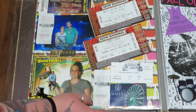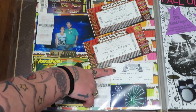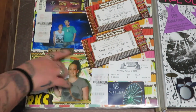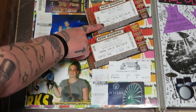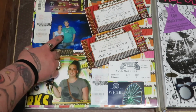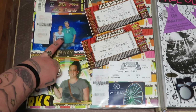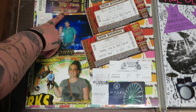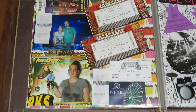I saved some movie tickets. We went to see Jurassic World. We went to the Lumberjack Feud. We rode the Ferris wheel, so you got a little card. And we went to, what was this one? The Comedy Barn, Magic Beyond Belief. And then I just took a photo of, well, we paid for these photos that were taken at Magic Beyond Belief, and I just added that to that. We went and saw Black Mass, and this was for Ripley's Aquarium. So I saved that one, of course. So once again, another little collage of places that we've been together.